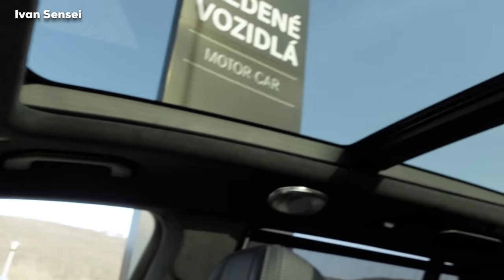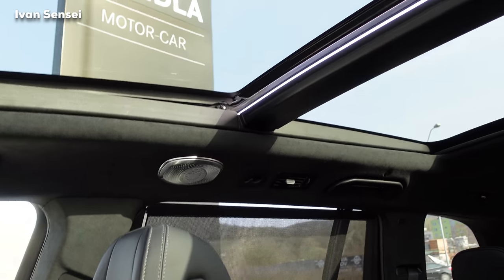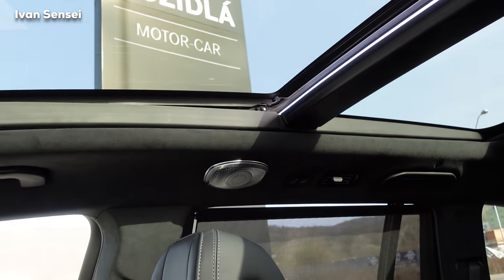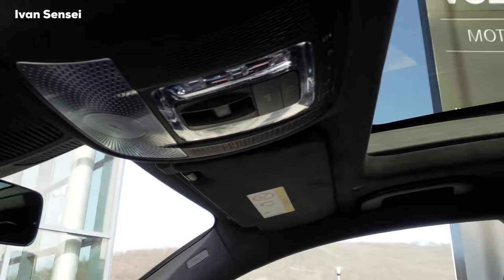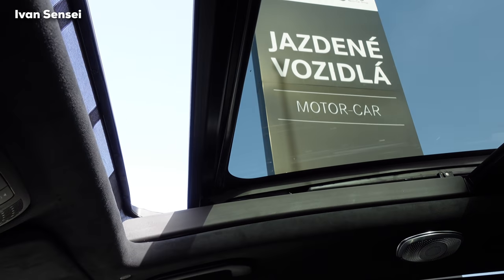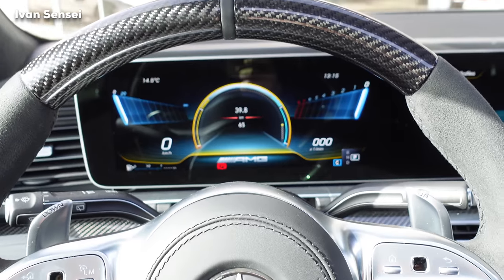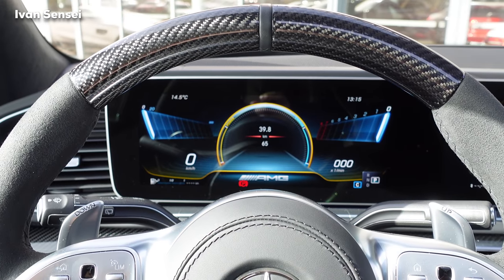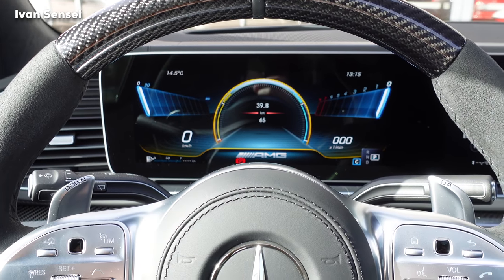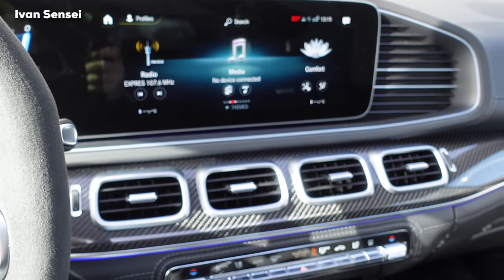Let's open the sunroof. You can see here, you can open it like for ventilation or here to have more air. And here you can see the new MBUX system, two 12.3 inch screens in the GLS 63.